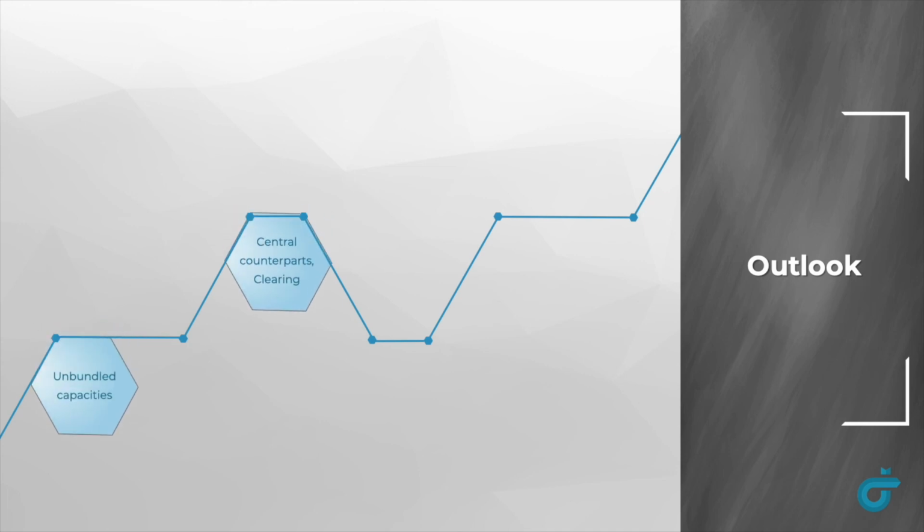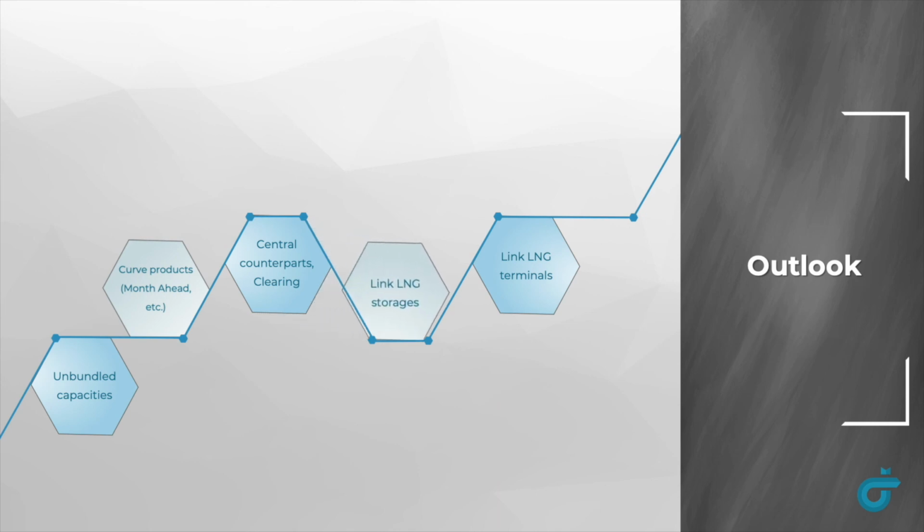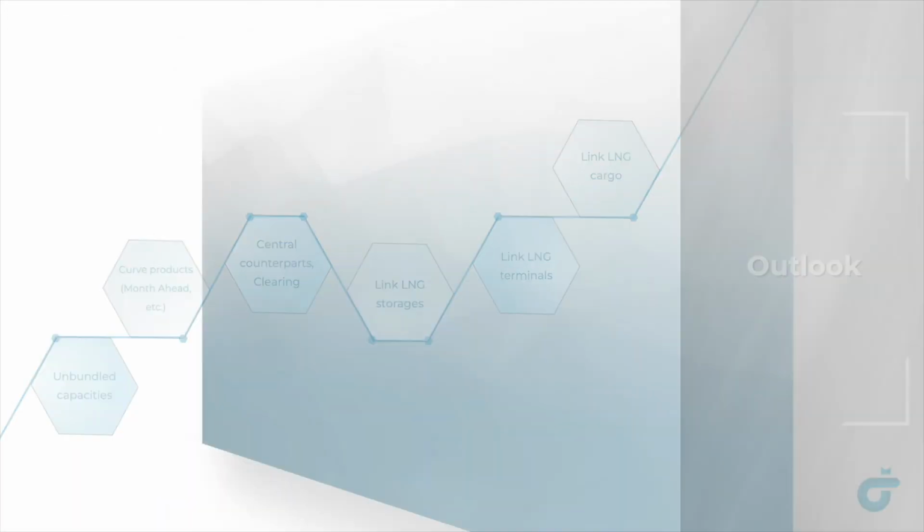Finally, I want to give you an outlook of a system that is extremely scalable. Our next steps after having many more companies using our system is to include products like unbundled capacities, curve products like next month deliveries, working together with central counterparts and offering clearing, linking LNG storages and terminals to already implemented VTPs and storages, and one day adding LNG cargos as well.